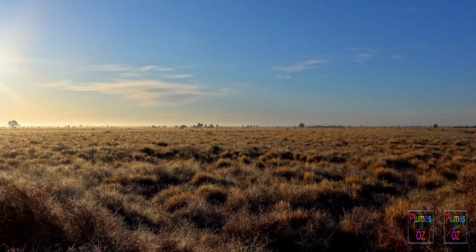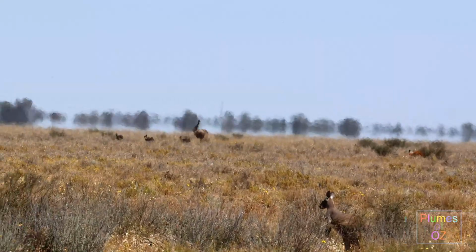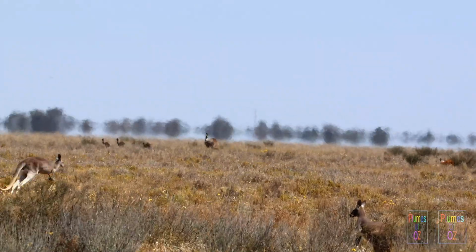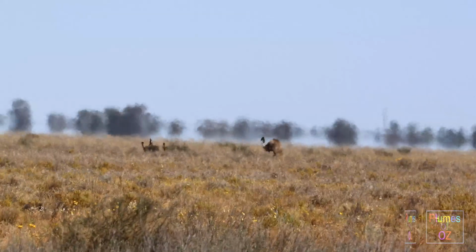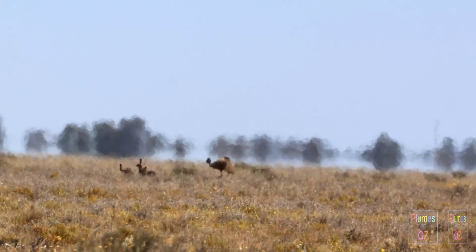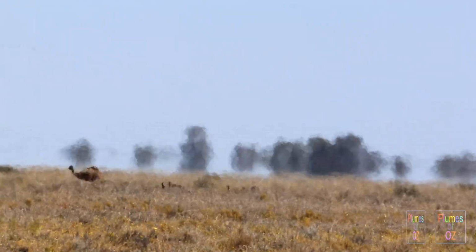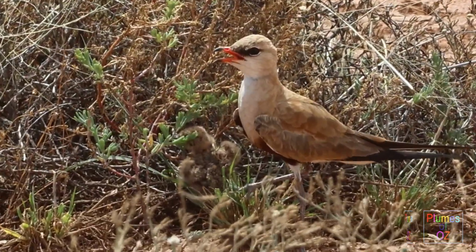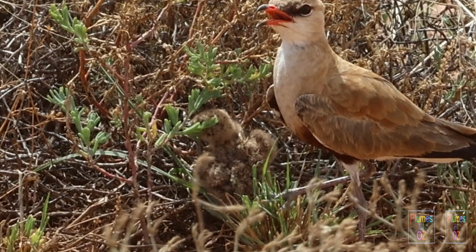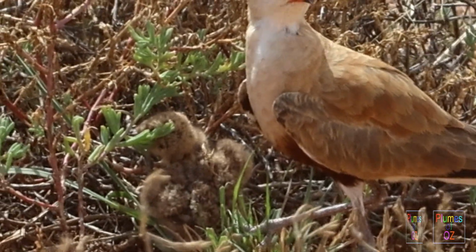Now the outback is a harsh environment, and breeding in situations like this is extremely difficult. It's 36 degrees. The kangaroos have all been trying to find shade, but because I'm photographing, you can see that they're standing upright in an attentive mode. And the emus, look at them running, and the horizon is just a shimmer. And here, there is a toll for the Pratincole. Some of the chicks do not survive.